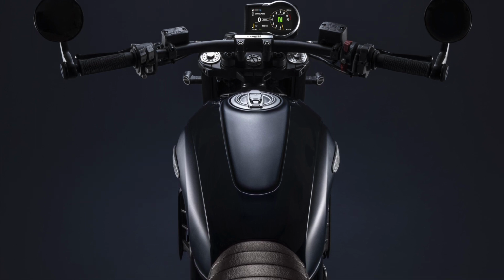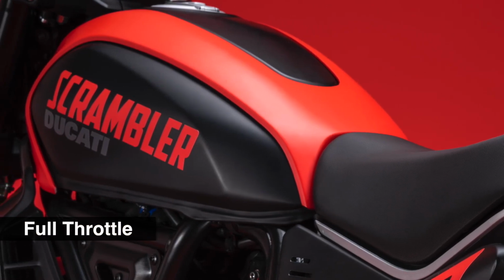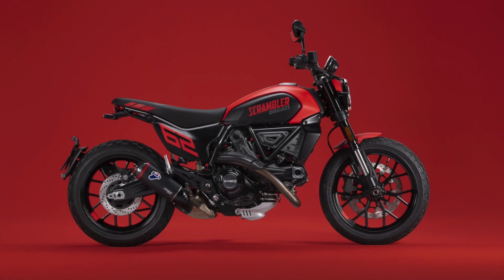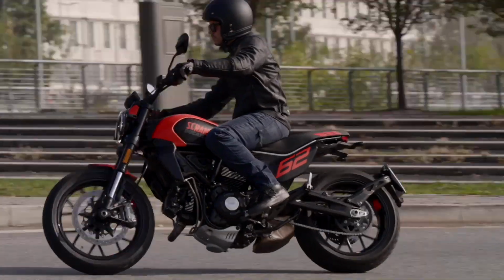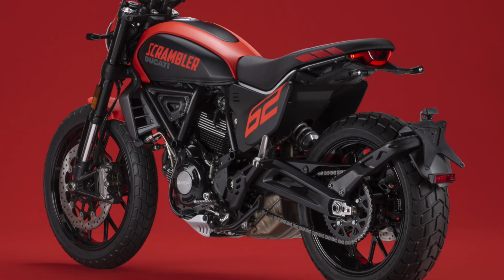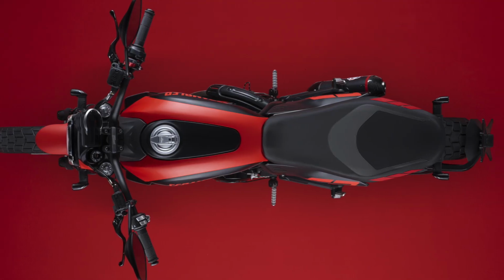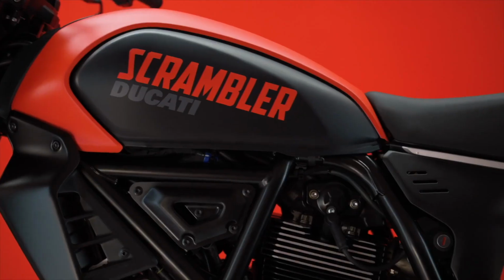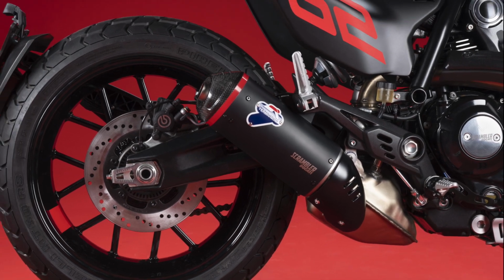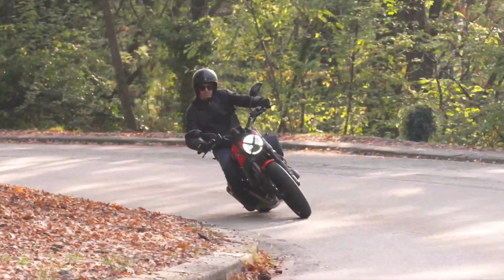If you're more interested in performance, there is the new flat track inspired Full Throttle version. It comes in GP19 red with matte black and big Scrambler logos on the tank, with the number 62 on the number boards representing 1962, the first year of the original Scrambler. It has the shortened front mudguard as with the Nightshift and does away with the rear mudguard too. It also has the smaller LED indicators and its own saddle design. But the big difference with the Full Throttle is that it comes with the up and down quick shifter as standard and a fully homologated Termignoni exhaust complete with dedicated ECU mapping, plus the handlebars are lower still to get you in a more focused riding position.